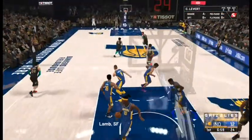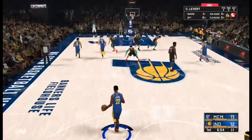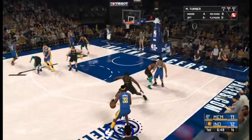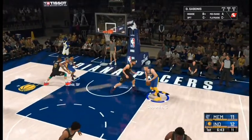And he's good on the 3-ball. Brooks has got 8 points. You see the court awareness Morant has. Outstanding at keeping his teammates involved with good looks. Now here's Turner. He's a good contributor to his team, averaging about 10.5 points a game.